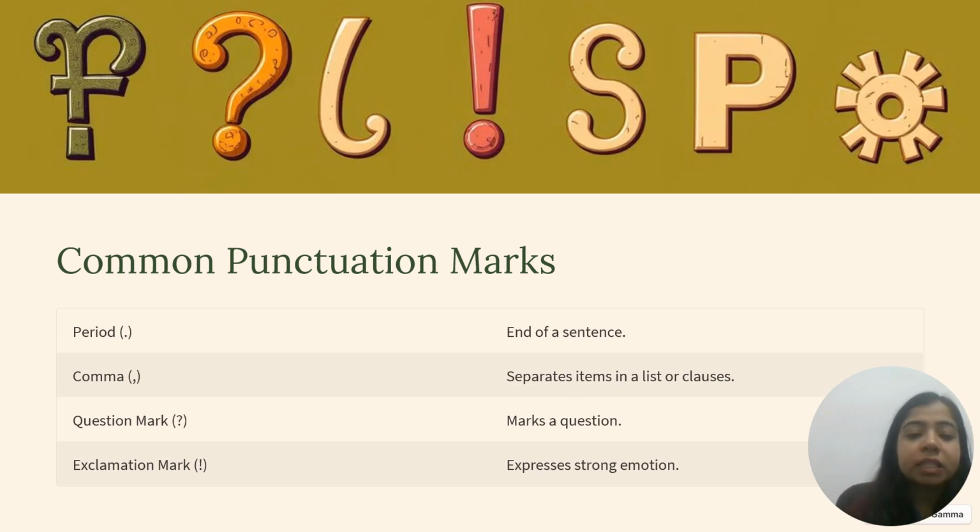Okay. Next is exclamation mark. When you are showing a strong emotion of shock, of awe, of beauty, of anything. Okay. When you're trying to convey a strong emotion, we put exclamation mark. That is a line with a dot at the end. Okay.